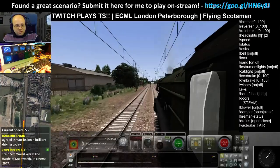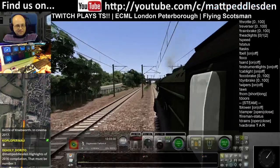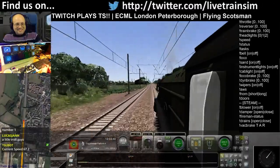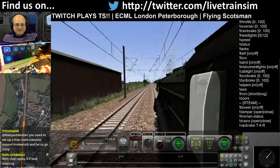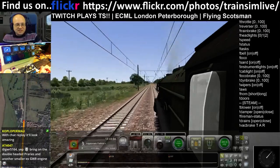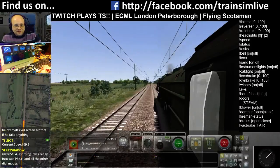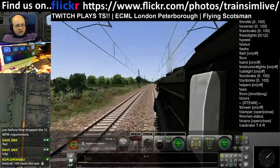Yeah, quality of the driving overall has been fantastic though. It was brilliant. I think the number of chat commands going through with everyone feverishly trying to outdo each other was epic. 0.8 miles to Biggleswade.